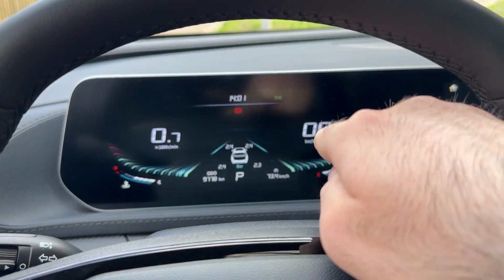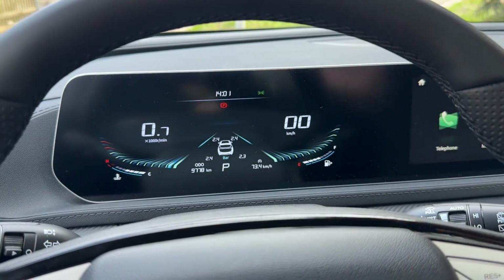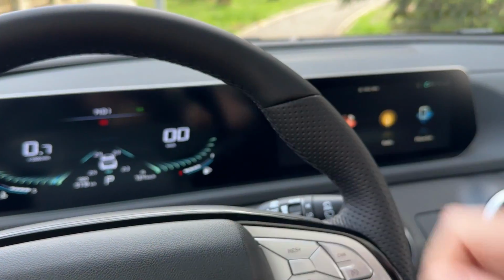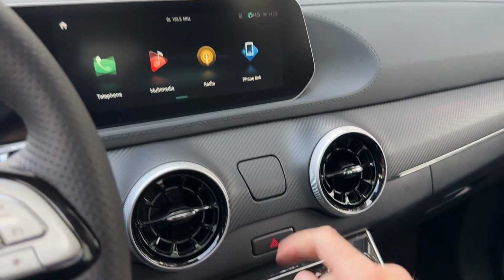And this is the digital cockpit, quite a nice view here with the revs and the speedometer. And this is the only available view, so you don't have different views. I think that would be cool, but also this one is quite cool as well. The main touchscreen is the 10.25-inch one. I will go through the details in a moment.